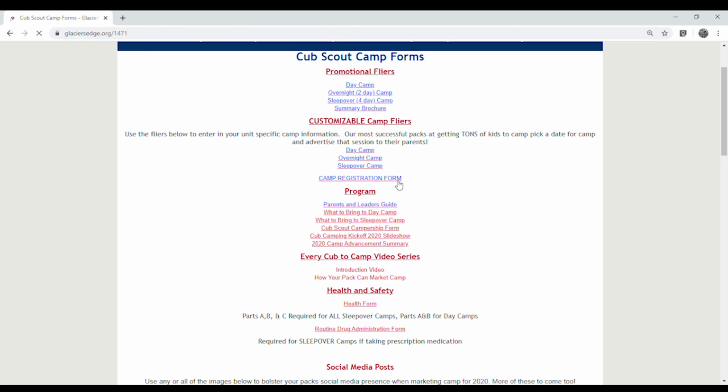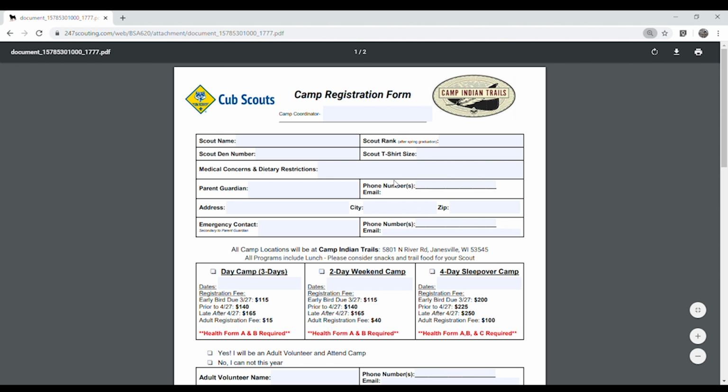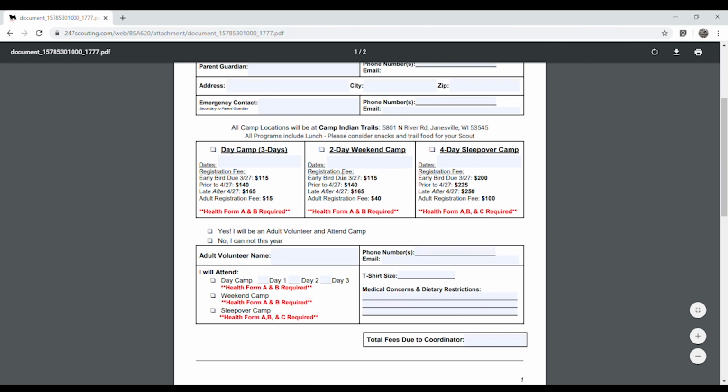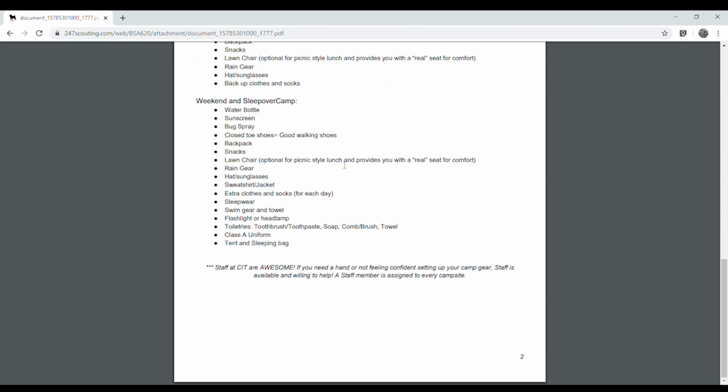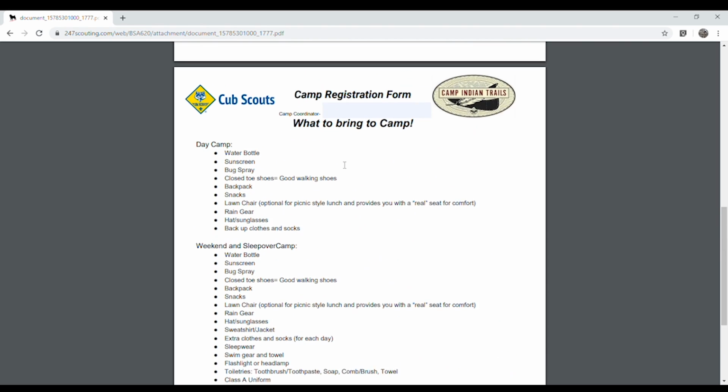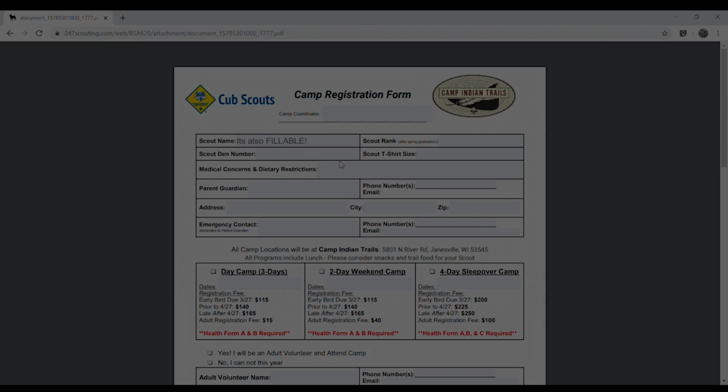And one really important one is the form to collect information, the camp registration form. So we're going to click on that. And this is especially going to help you as leaders because it has all of the information you need to gather from your scout, put it on this piece of paper so that when you sit down at the computer, it's very easy just to pop things in one after the other. Again, remember that you have to make sure to check them for their t-shirt size. That's the big one that people a lot of times forget.